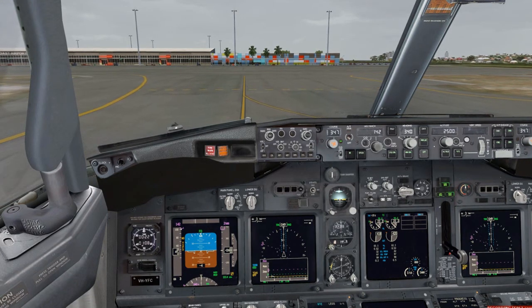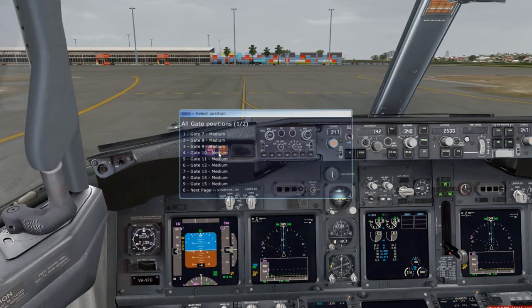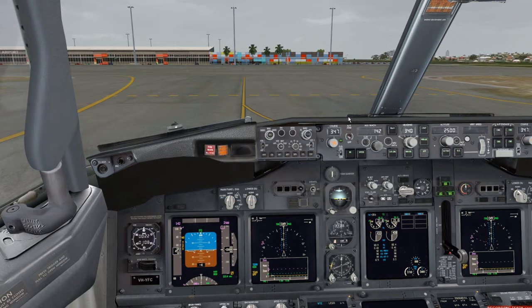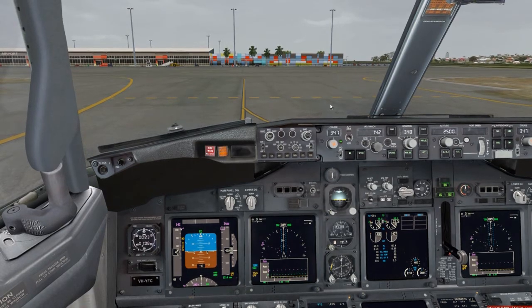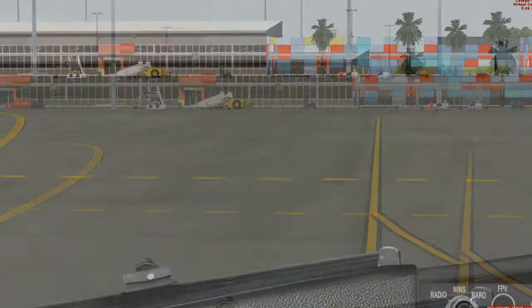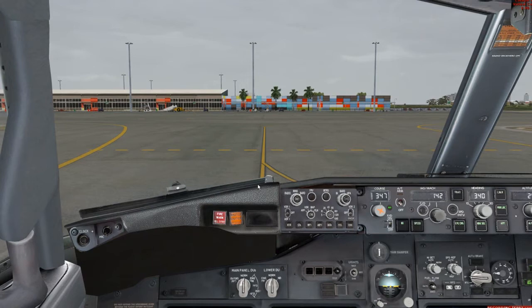8. Maybe 9. No, I don't like 9. 9 sucks. Actually, it's out of gate anyway, so it'll work. Yeah, it's good. And yeah, Vossi 535, I pick gate number 9.